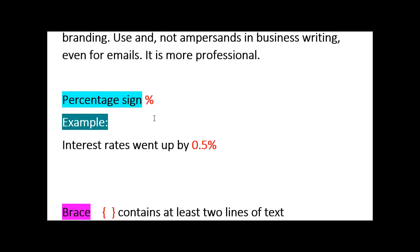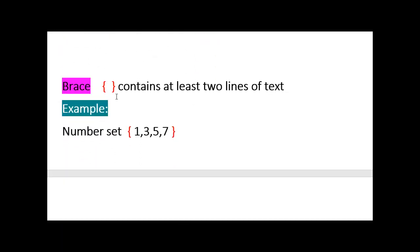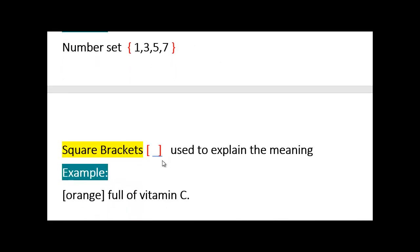Okay, a percentage sign. We all know it. And this is how we use it: interest rates went up by whatever. A brace is like quotes as well, or brackets. It could be used for listing numbers rather than quotation and things like that. And square brackets are used to explain a meaning. So if you wrote something and you want to put the meaning of what you just said, like a complicated expression, like pediatrician, you can say he's a doctor for children. You can put it between square brackets.